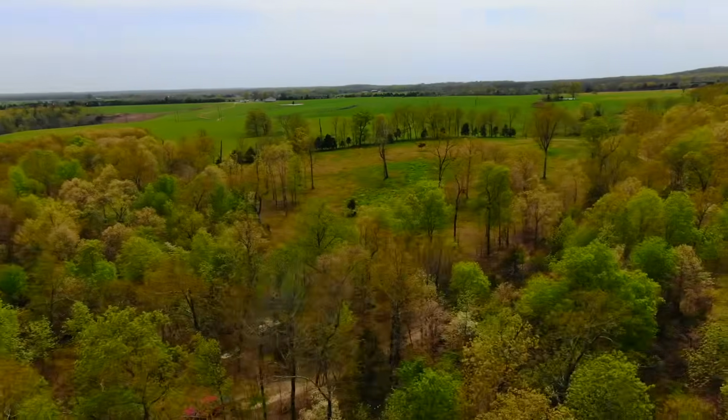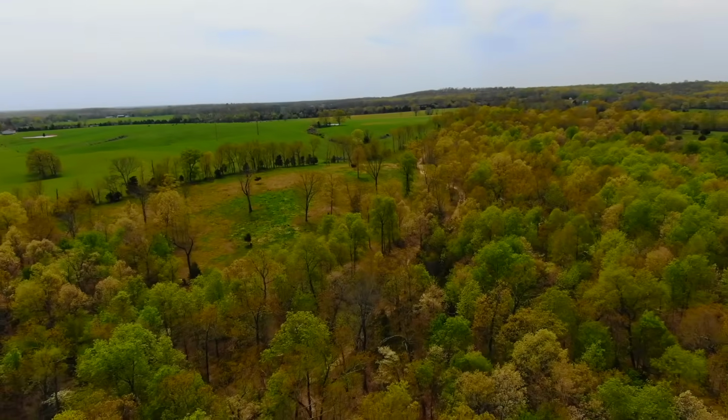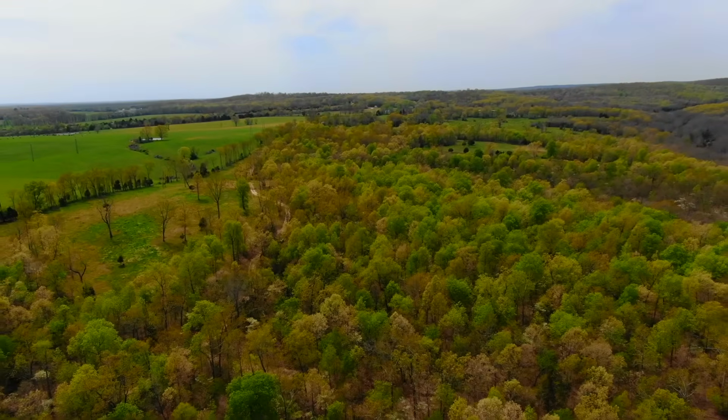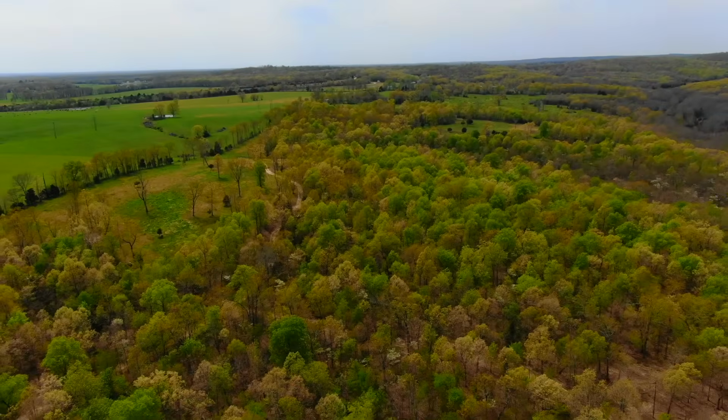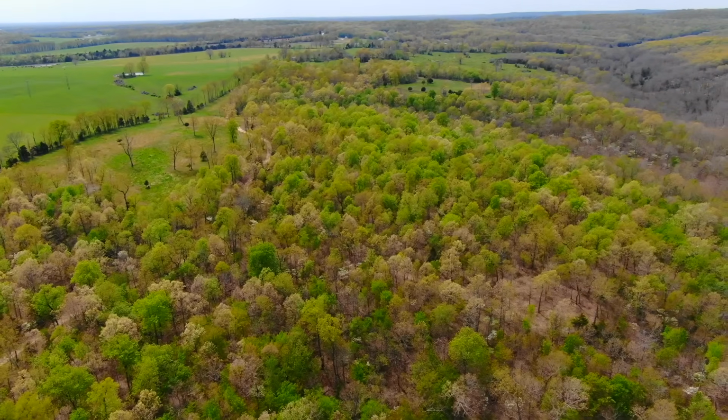So yeah, you can actually get to this tract in your truck, your SUV, in your car if the weather hasn't been too bad. Although anytime you're on a gravel road or an easement road, a truck or an SUV is definitely recommended.